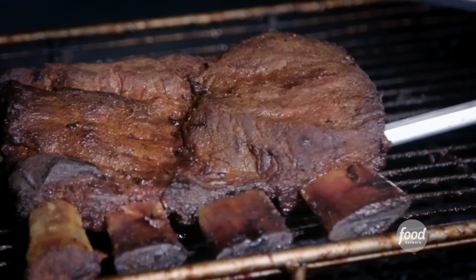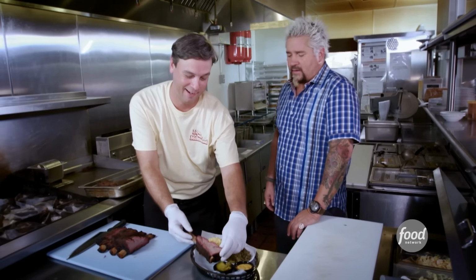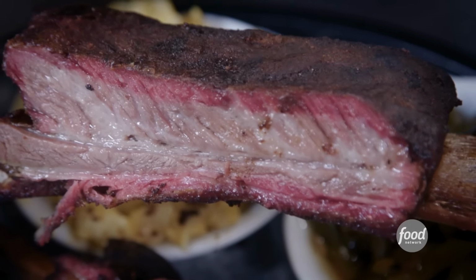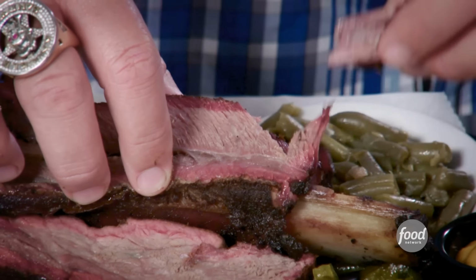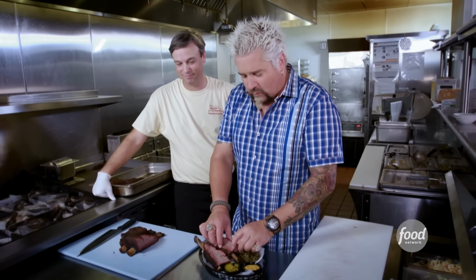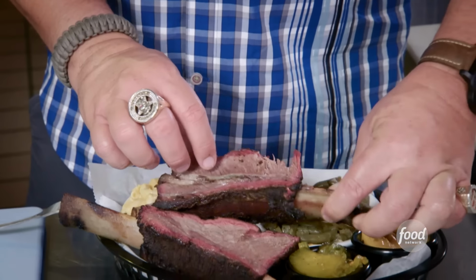Beef ribs right out of the smoker. Two ribs per half rack. Look at the size of that thing. Whoa, look at the smoke ring on that. Dude, that is championship right there. That's no joke. Tender, not dried out. That is a righteous rib. That's got its own voodoo going on right there.